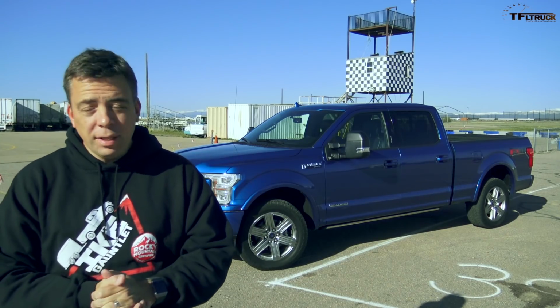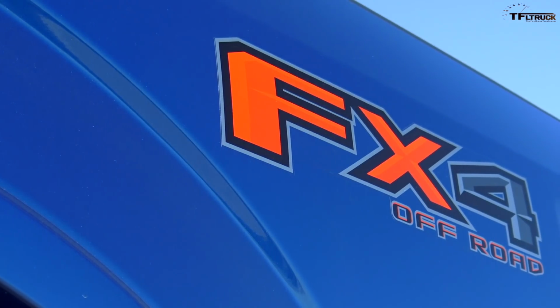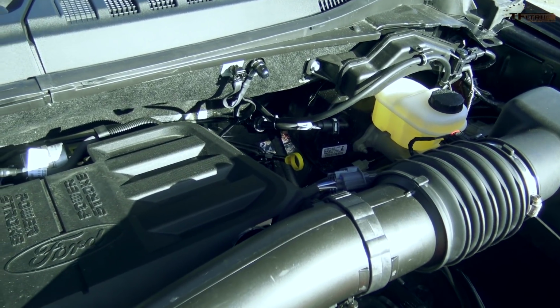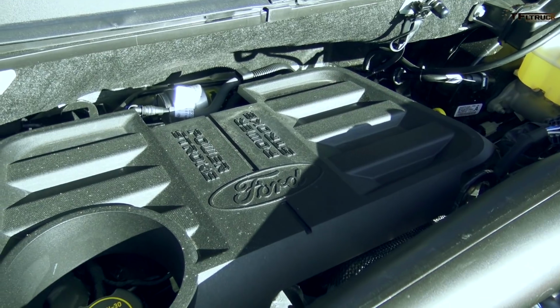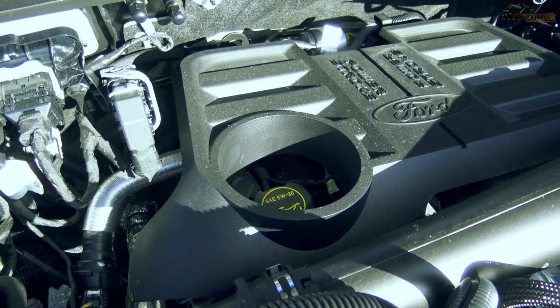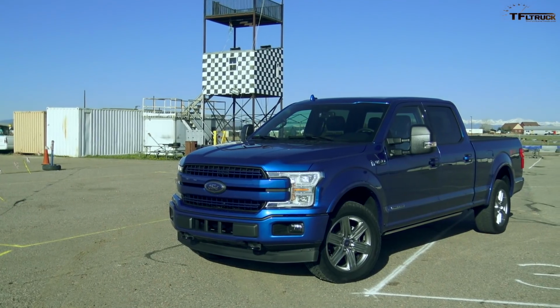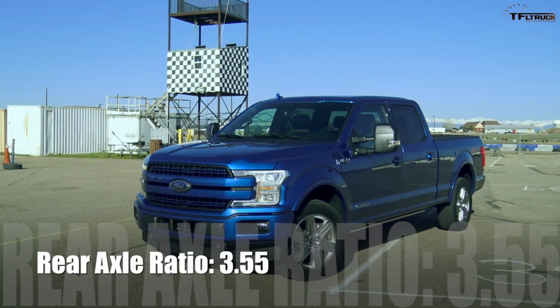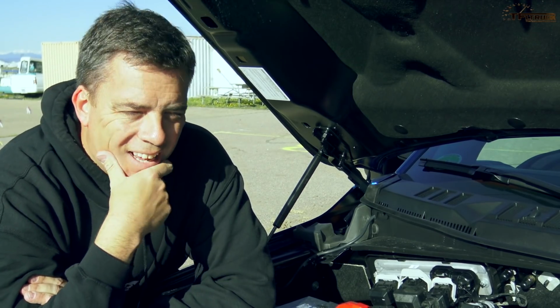Let's see if this F-150 can come close. Under the hood of the F-150 is a 3-liter turbocharged diesel engine with a rating of 250 horsepower at 3,250 RPM and 440 pound-feet of torque at 1,750 RPM. This engine is mated to a 10-speed automatic transmission, and this is a big truck, crew cab with a 6.5-foot bed with a 4x4 system. And I'm really curious, can it actually be quicker than a Super Duty with more than twice the amount of torque, and a lot more horsepower?